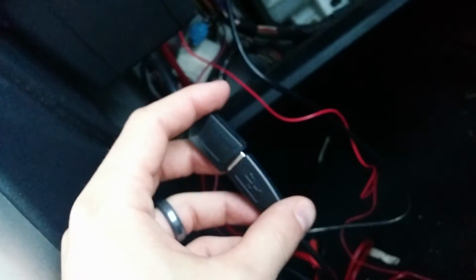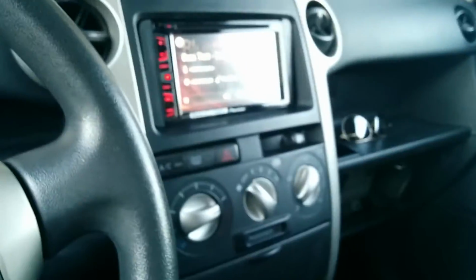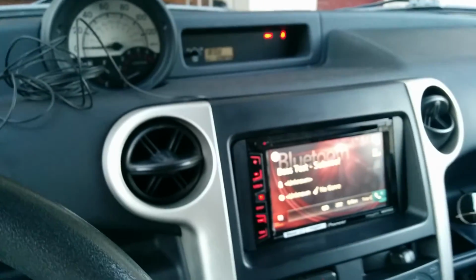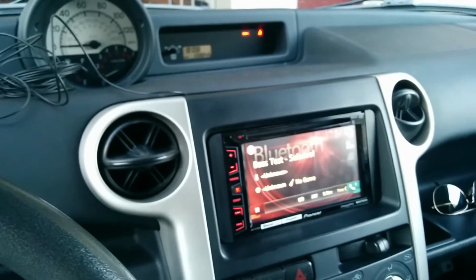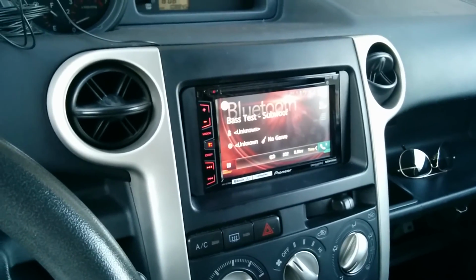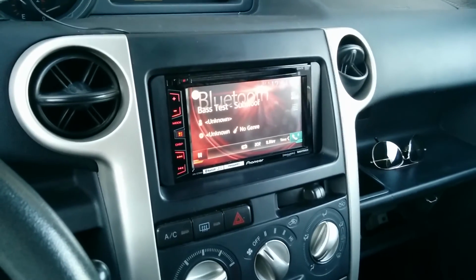And another feature of this stereo is that it has a USB charging port that I'll put somewhere and hide. But as for now, I haven't really used it much. Anyways, the stereo is great. I'm loving it. Haven't gotten to test out the DVD. The other problem is the parking brake, so I don't want to do it that way. I'm waiting on the bypass, and that should be getting here today, and I'll try to do another video on that if anyone needs it.